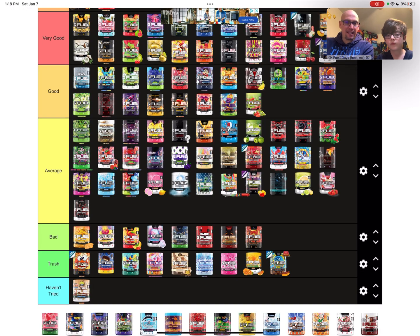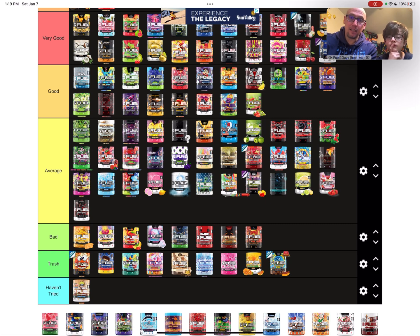Okay, watermelon. Watermelon is basic watermelon. It's like a watermelon Jolly Rancher. Get a handful of watermelon Jolly Ranchers, put it in a pot, melt it down to liquid drinkable form. That's what this is. It's a watermelon Jolly Rancher, and they nailed it. It's going to go up here.